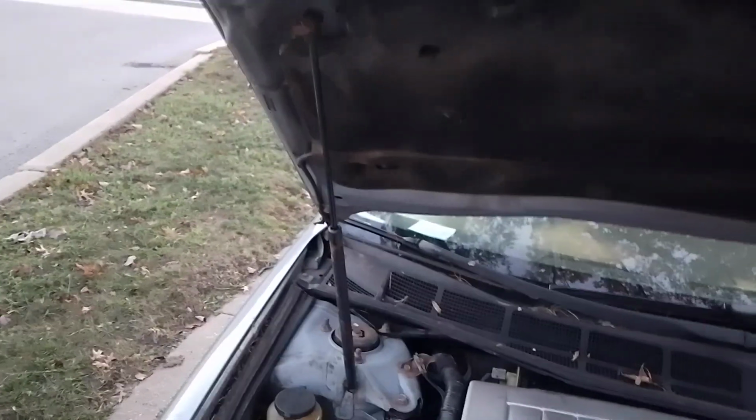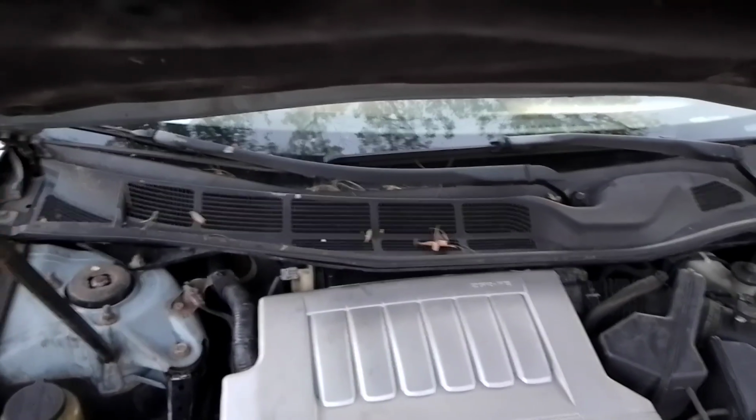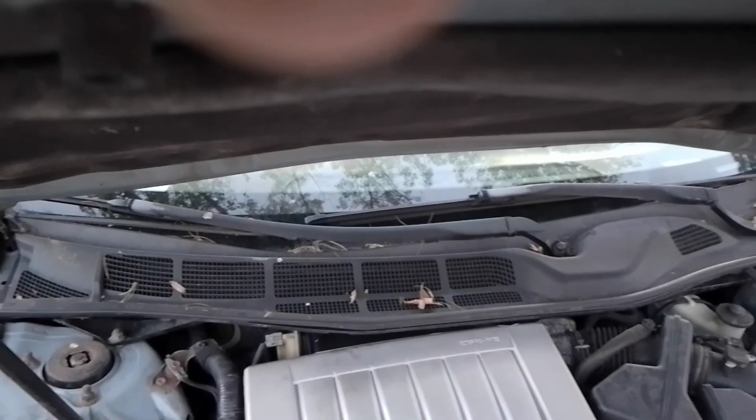I'm back at the back again. Alright. What's going on inside this guy? Let's see. So it was driven from the location to here, which is, I guess, good. Needs hood struts for sure. Won't stay up. All right. I checked the oil already, but I'm gonna do it again. Oh, let's see. All right. Can't really show you guys, but yeah, the oil is kind of.